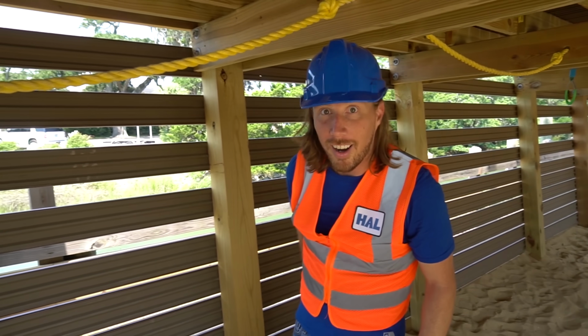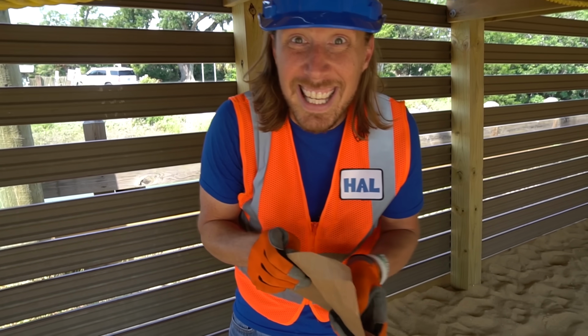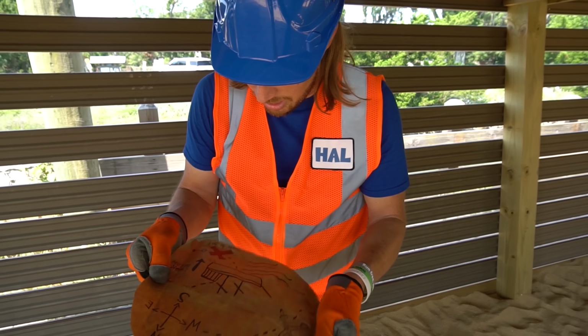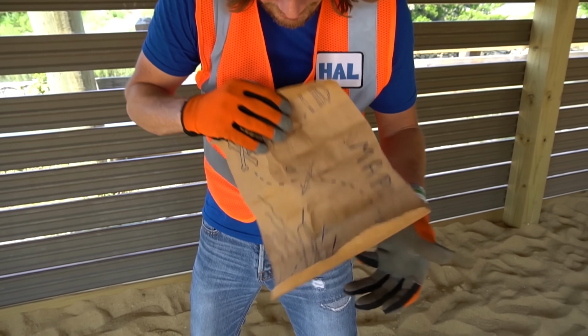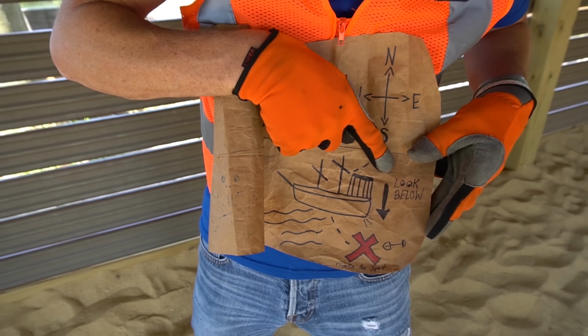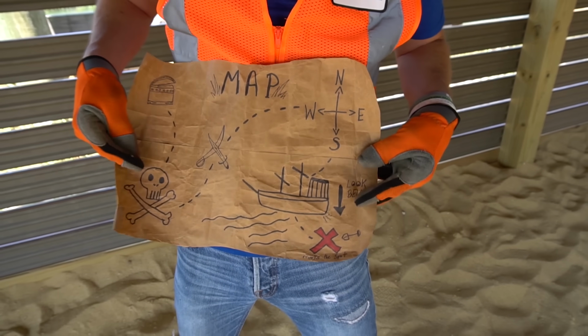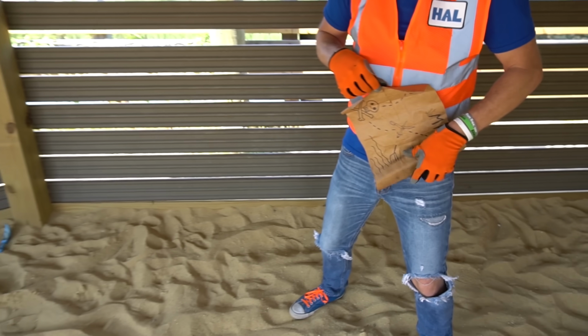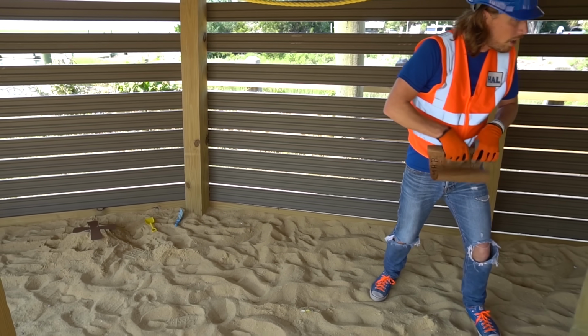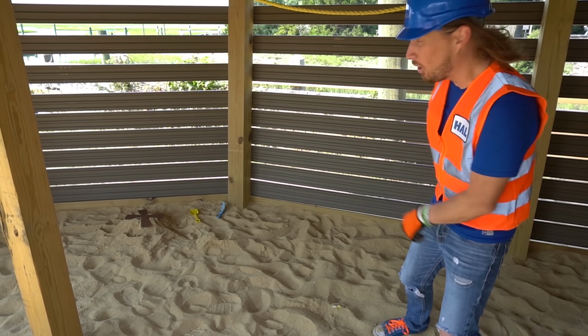But let's look at our treasure map one more time. Because I think the treasure might be down here. Cause see, let's look. All right, let's see. It says look below. So we're below the ship, right? So we gotta look for an X. You see an X anywhere? I don't know, let's look. Look everywhere. Wow. I think I see an X over there.